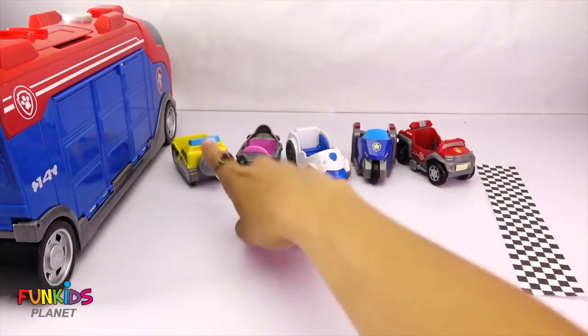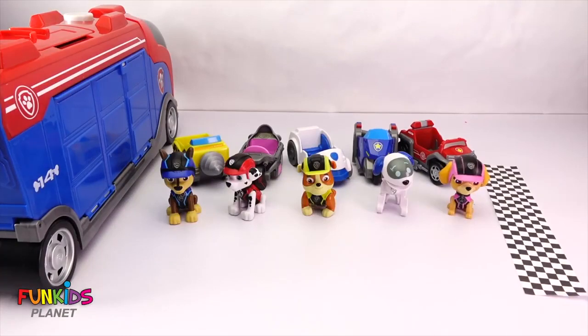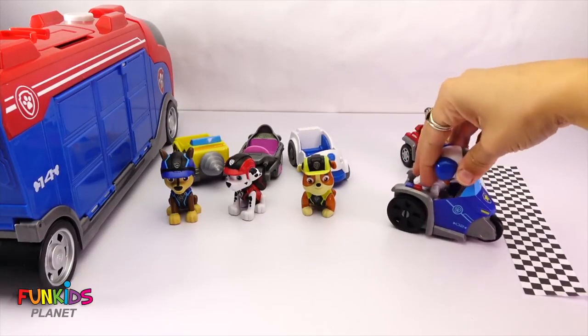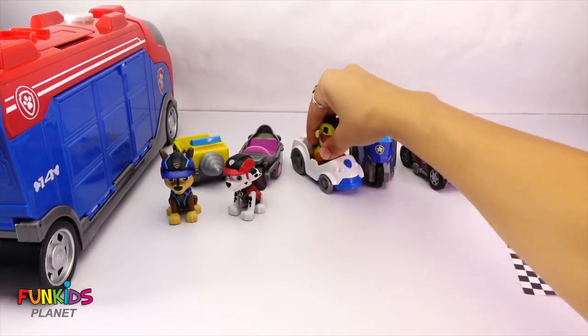Hi guys, look at all these cool sweet cars we have. Why don't we go ahead and see which one's the fastest? Come on all you Paw Patrol, get out here. Look at all of our Paw Patrol. Well, they're ready to go on some races. Let's put everyone in the cars. We're going to put them in the cars that they're in front of.